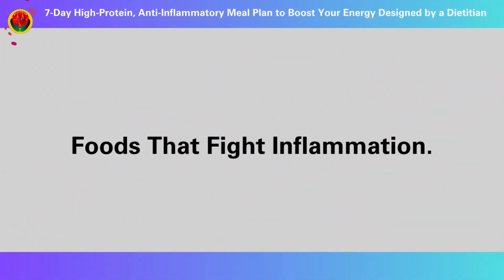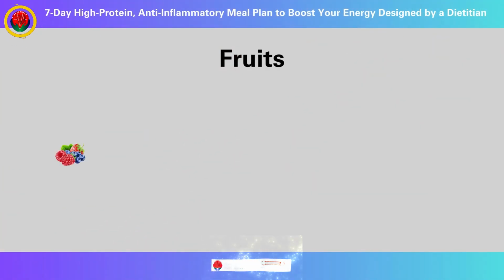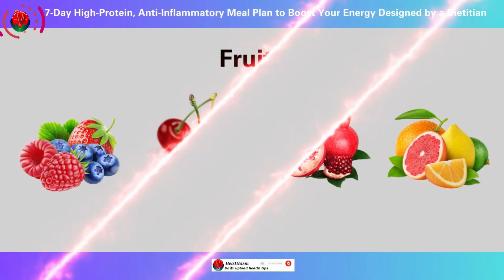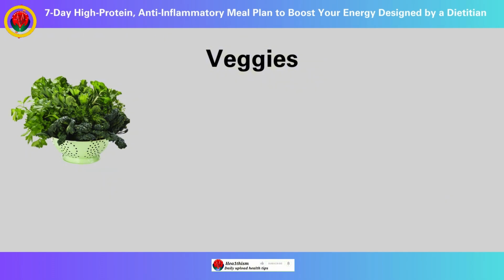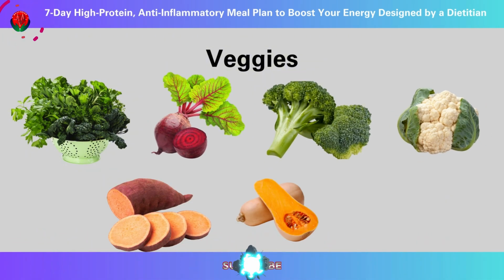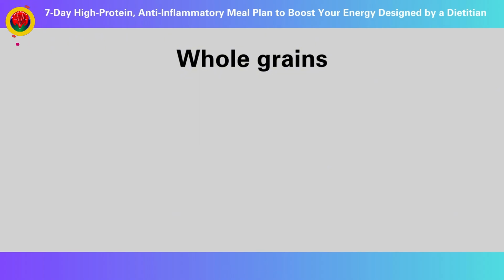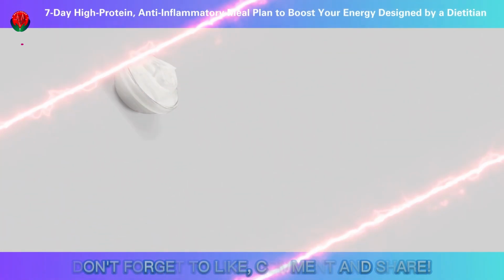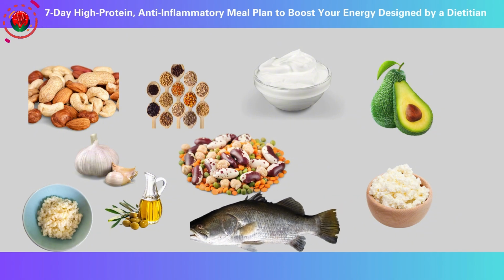Foods that fight inflammation. Fruits. Berries, cherries, pomegranate, and citrus fruits are top picks. Veggies. Dark leafy greens, beets, broccoli, cauliflower, sweet potato, and winter squash are great choices. Whole grains. Quinoa, bulgur, farro, whole wheat, and others are good options. Nuts, seeds, fish, olive oil, avocado, beans, and lentils, fermented dairy, yogurt, kefir, cottage cheese, garlic, herbs, and spices.